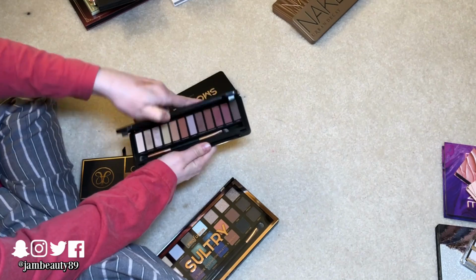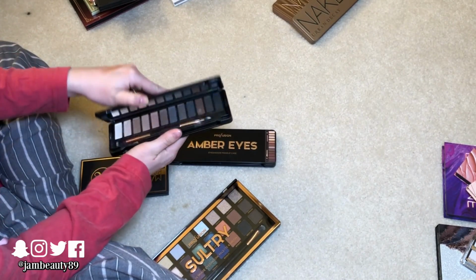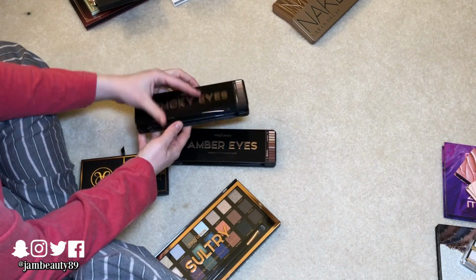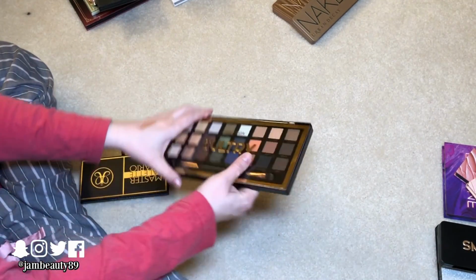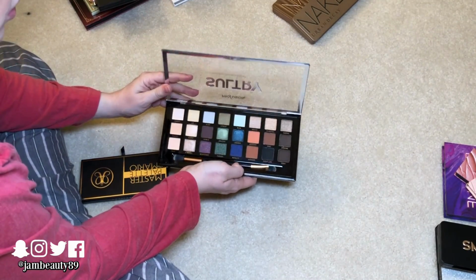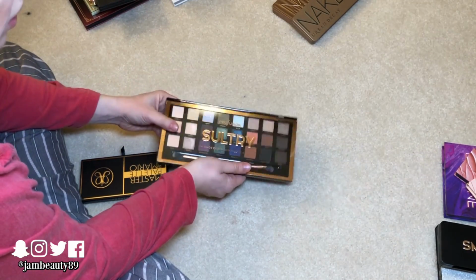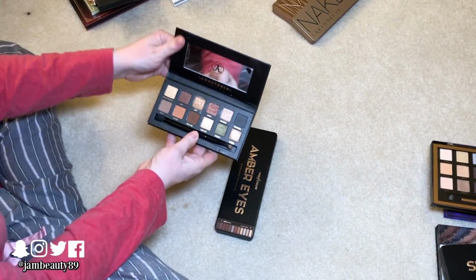These Profusion ones are pretty nice, but do I really feel like I need them? I haven't even opened the Smoky Eye one. I'm gonna donate the Smoky one since it's brand new. The Sultry palette, again, was nice, but these are not necessarily colors that are up my alley. There's maybe 2 or 3, so I don't need to keep the whole palette for it. Master Palette by Mario, I'm going to keep.